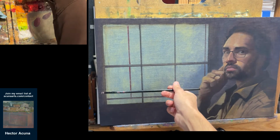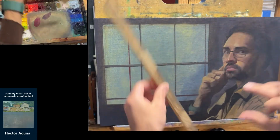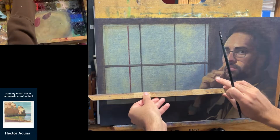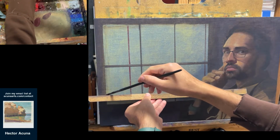I could raise the bottom of the home or the building up slightly. I think that might be interesting. I'm going to see what that looks like. Let's just try this.